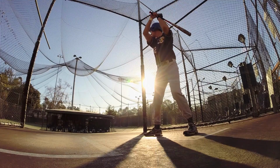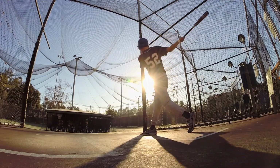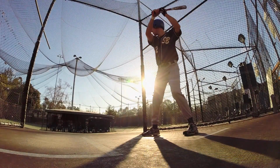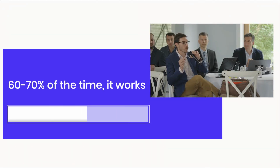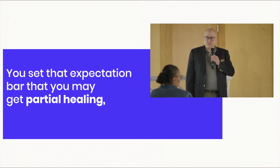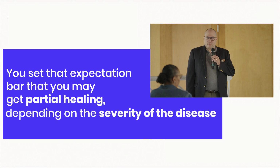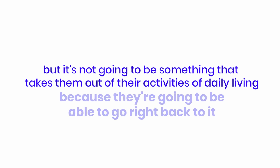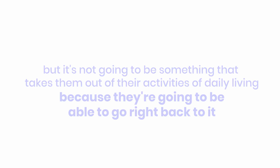I think it's all about the conversation you have with the patient in the patient context. I've got a 16-year-old baseball player, and they're miserable. Then we're going to go to the operating room, but I also say 60 to 70% of the time, it works every time. And you set that expectation bar that you may get partial healing, especially depending on the severity of disease, but it's not going to be something that takes them out of their activities of daily living, because they're going to be able to go right back to it by and large.